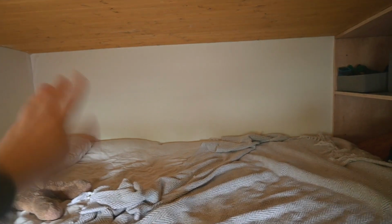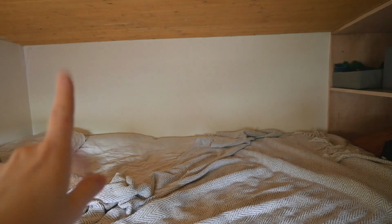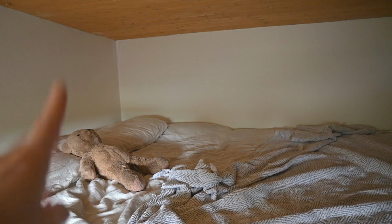We were thinking bookshelves, but I just think that's going to protrude too much onto the bed, and it's going to be a lot of cupboard doors and stuff going on. So I'm thinking artwork along there. Love the colour as it is. It's a Farrow and Ball colour. I do need to touch up some of it.